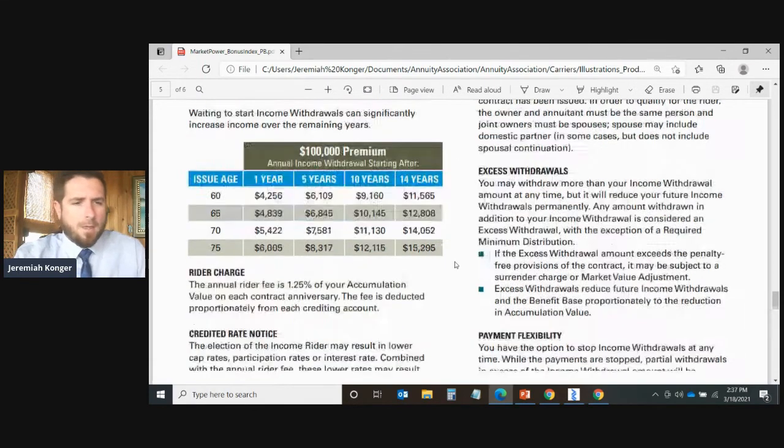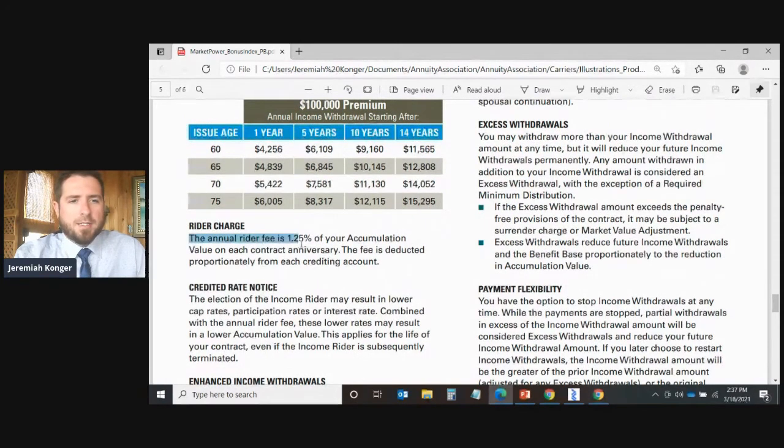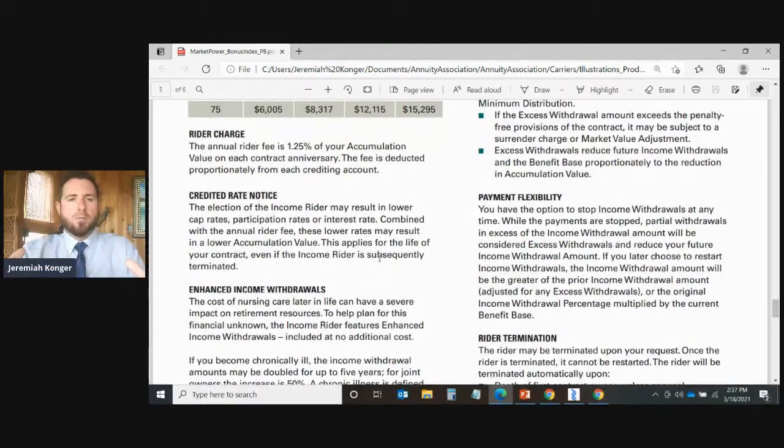And then the rider charge is the annual rider fee of 1.25% of your accumulation value on each contract anniversary, and the fee is deducted proportionately from each crediting account. So if you're allocated to multiple index options, it's going to subtract 1.25% annually on each contract anniversary from each index strategy that you're allocated to.